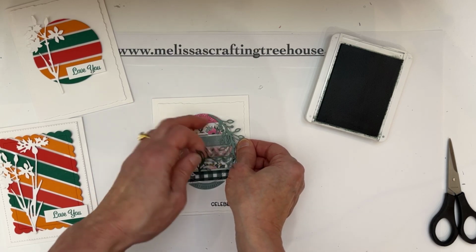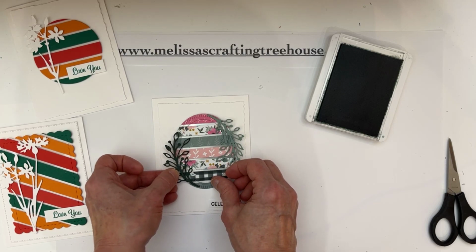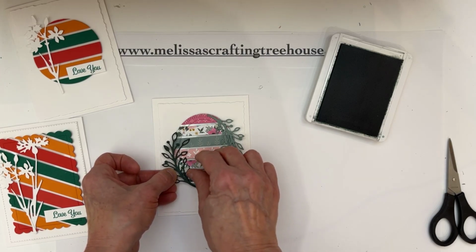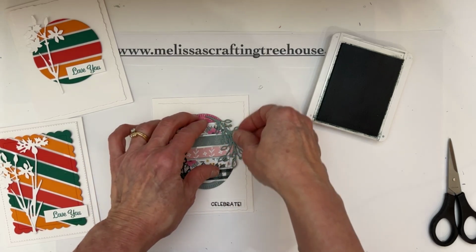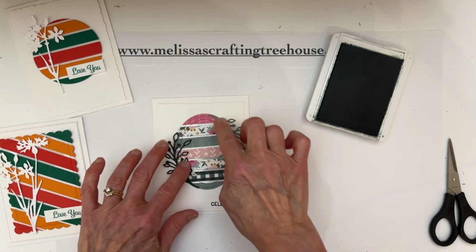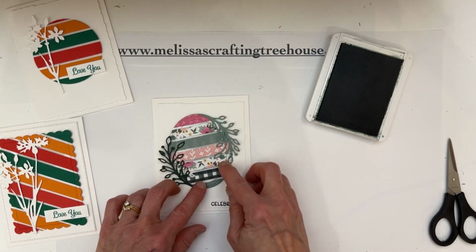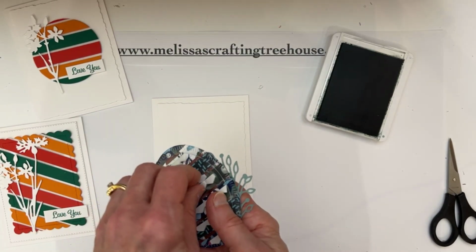And I fiddle and I fuss and I take pictures of what I've done, and then I compare the pictures, one layout to the other, to see what I think. Okay, I think I'm just going to go with that. I like it sort of curving around the top edge and the bottom edge. Let's go ahead and attach this.